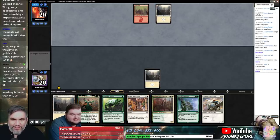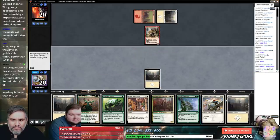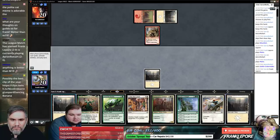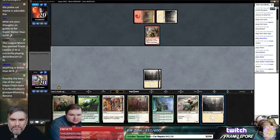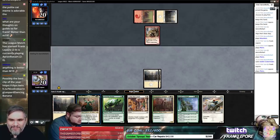I'm waiting for it. If we can just hit land, this hand is very strong. Come on, one time, man. One time. We didn't hit it. You are correct. This guy also kills our Imara, so that's really sad. I don't like it. Yeah, but at least they have to sack it.